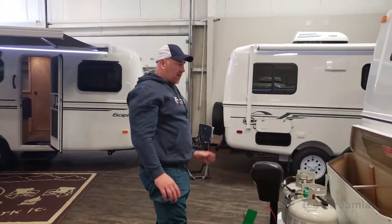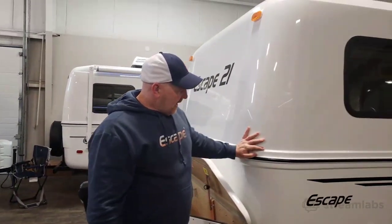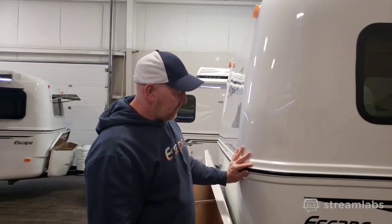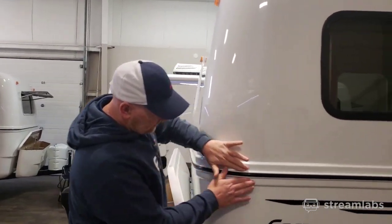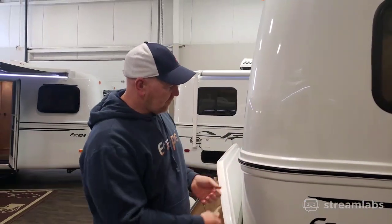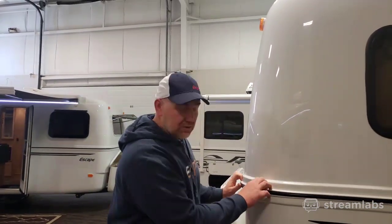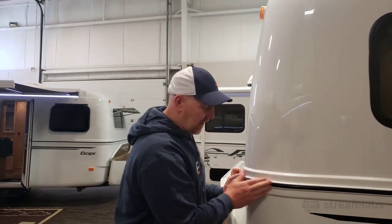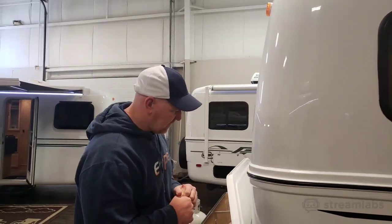So the Escape 21, as with all Escape trailers that we have, has a top piece and a bottom piece that are molded, and then when they're still in the molds, we put the 2 molds together, and we fiberglass all the inside in behind here, and then when that's completed, we remove it from the mold, and then we put this belly band on that goes around. The belly band is not structural, it's not functional in any way, shape or form. Really all it does is just hide the cut line between the two from when they come out of the mold.